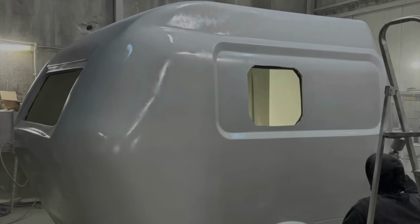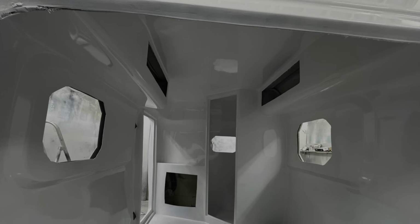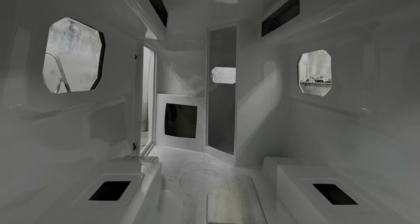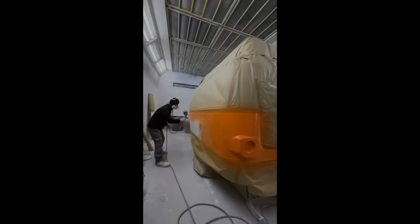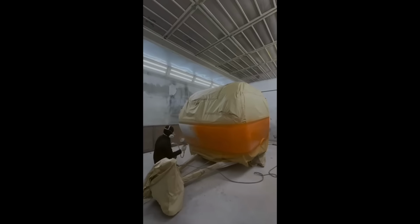The Capsule story begins over 2,000 miles away in Sakarya in northern Turkey. Umarsan is the head of Umarsan, who have been producing caravans for the best part of 10 years now, but crucially, the business has over 60 years worth of experience when it comes to working with fiberglass.